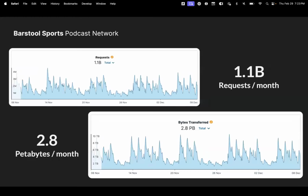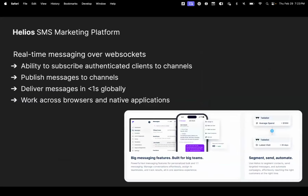So that's nearly 3 petabytes of bandwidth a month, and over 1 billion requests a month, all in Swift. Another place to use it: a side project of mine called Helios.